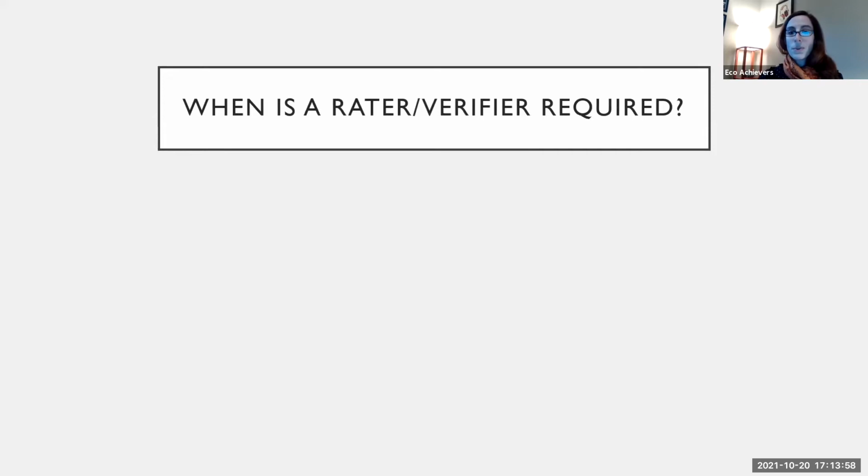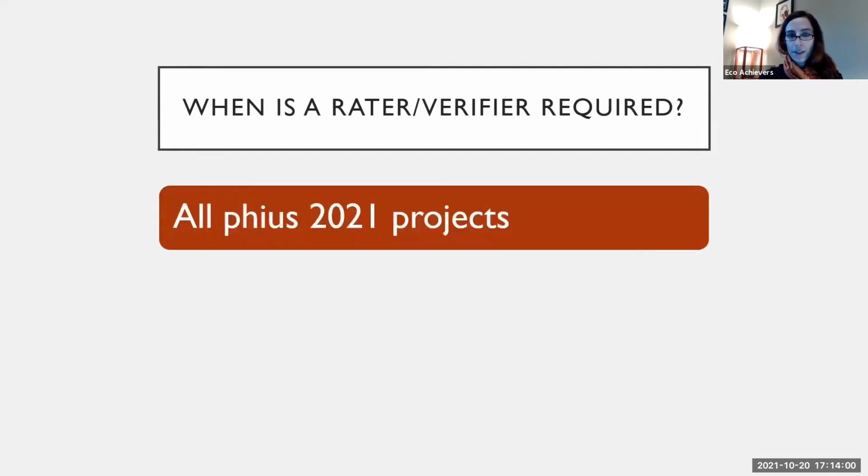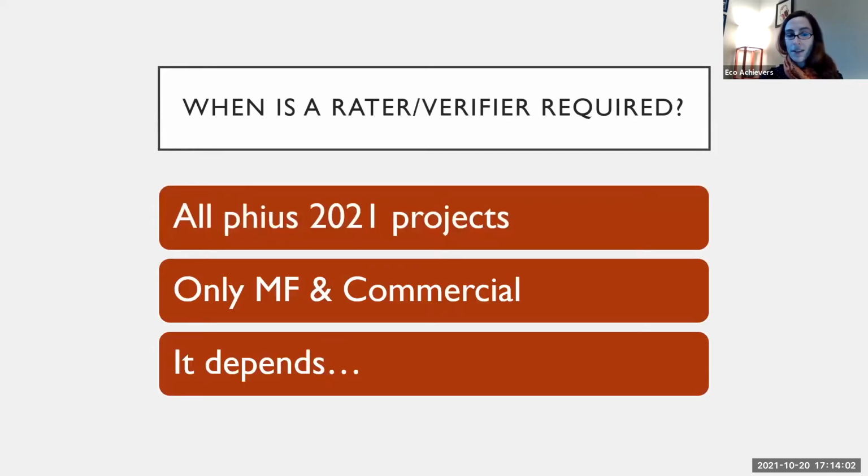However, when is a rater verifier required? And we'll go through all of these. Actually the rater verifier is the only role on the project that is required for every type of passive house project that you do.